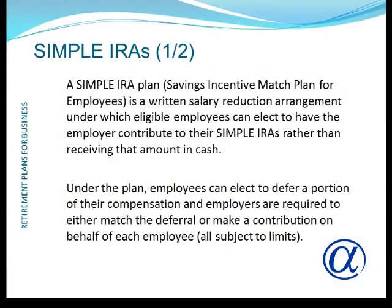Simple IRAs. A simple IRA plan, savings incentive match plan for employees, is a written salary reduction arrangement under which eligible employees can elect to have the employer contribute to their simple IRAs rather than receiving that amount in cash. Under the plan, employees can elect to defer a portion of their compensation, and employers are required to either match the deferral or make a contribution on behalf of each employee, all subject to limits.